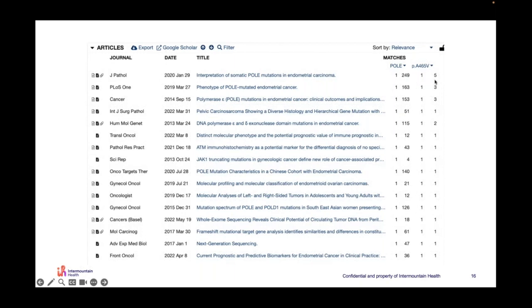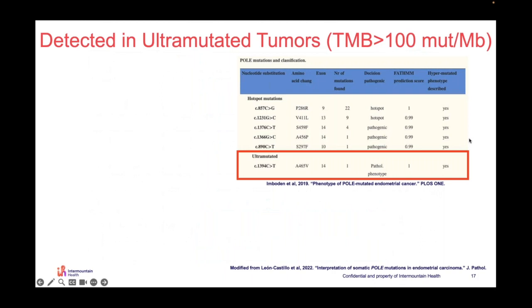So this article that has 5 hits in the paper for my variant, it was published in 2020. Then there's 2019 for 3 mentions, 2022 only mentions it once. So I will definitely be interested in the first 2 hits here. Might go down to the 2022. I'll glance at the 2014. This is very helpful in deciding which of these papers am I going to give my full attention and which ones can I just skim.